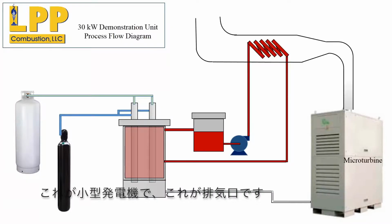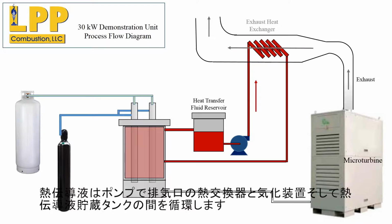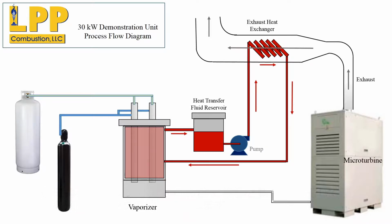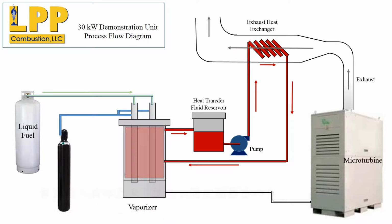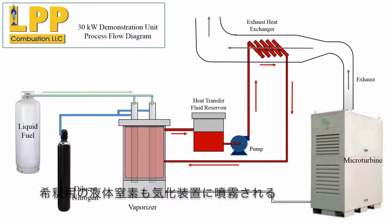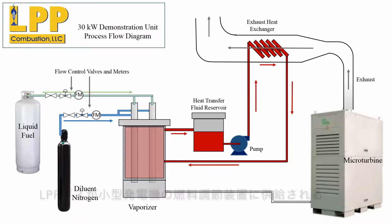This is the microturbine and the microturbine's exhaust. This is the heat transfer fluid reservoir. Heat transfer fluid is circulated between the exhaust heat exchanger and the vaporizer, and then back into the reservoir using this pump. Liquid fuel is injected through atomization nozzles into the vaporizer, where the fuel droplets are instantly vaporized on the hot walls of the tubes. Diluent nitrogen is injected into the vaporizer tubes as well. There are flow control valves and flow meters on both the liquid fuel line and on the diluent nitrogen line. LPP gas exits the vaporizer and enters the microturbine's fuel control system.